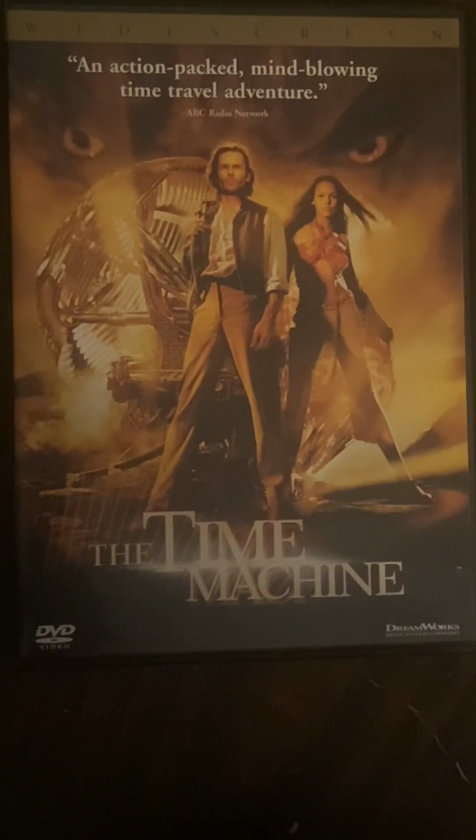Next we have The Time Machine. And it looks like that's Guy Pearce. Never seen it, but it looks like an adventure movie. So I bought it.